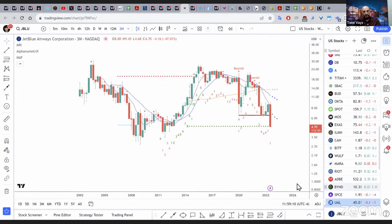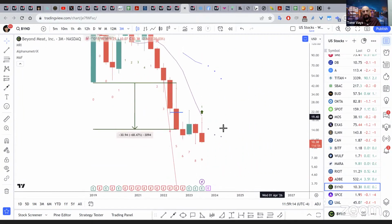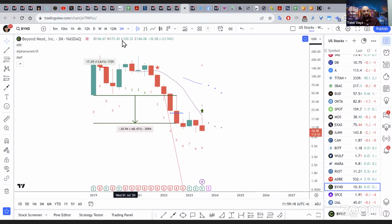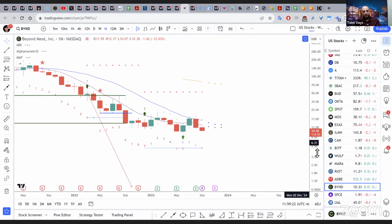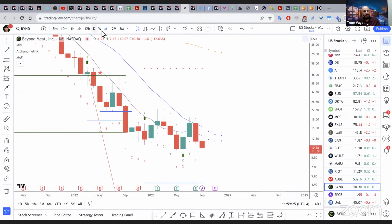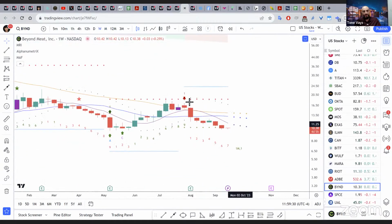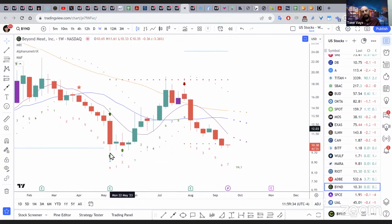How's fake meat doing? Terrible. Oh, love it. I still wouldn't buy it. Still wouldn't even touch the Samurai buy. Wouldn't even touch it. Look at that. Let's go to weekly. Oh, disastrous. Beautiful MRI sell. Beautiful MRI buy. Perfect MRI buy. Marks the low. Perfect MRI sell.